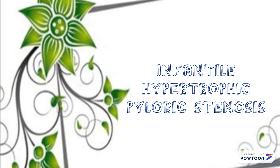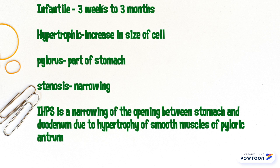Infantile hypertrophic pyloric stenosis. Infantile means more common in infants between 3 weeks to 3 months. Hypertrophic: increase in size of cell. Pylorus: part of the stomach. Stenosis means narrowing. So as a whole, infantile hypertrophic pyloric stenosis is a narrowing of the opening present between the stomach and duodenum due to hypertrophy of smooth muscles of pylorus and antrum.